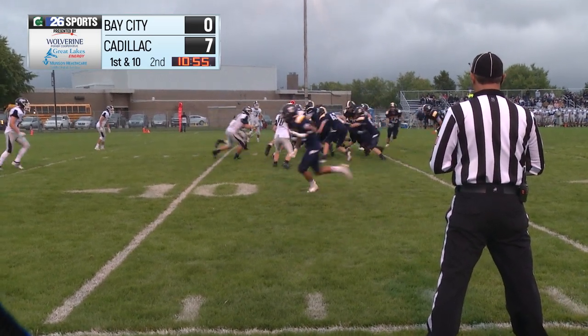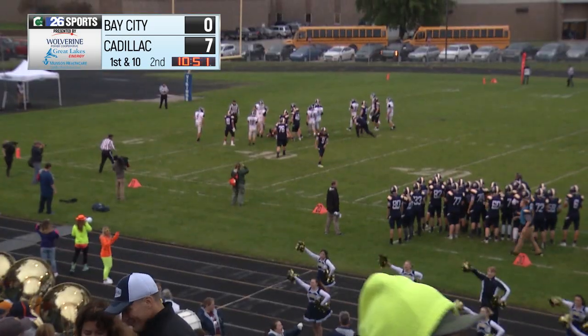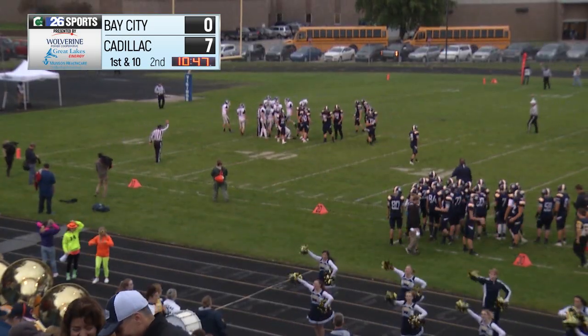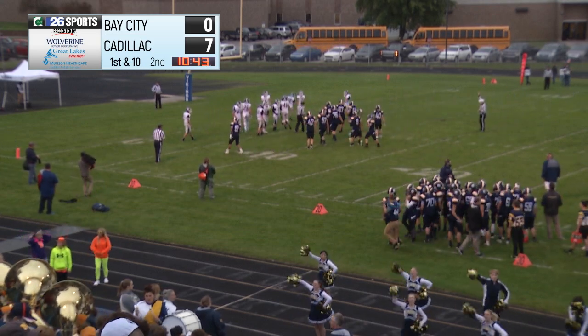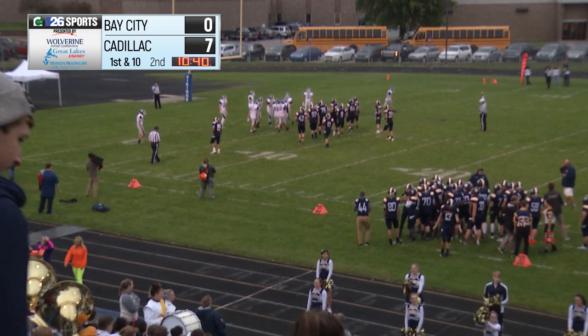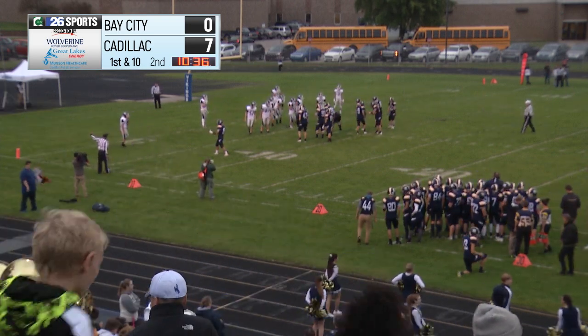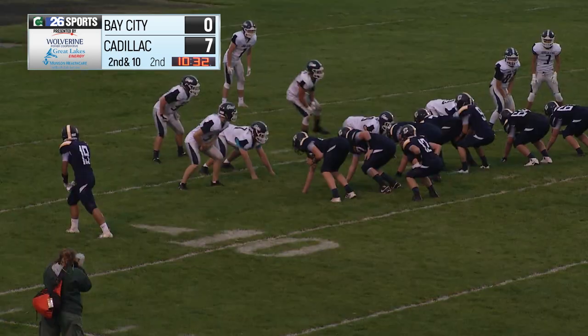A little unbalanced. Here is Lamont, gives to Cochran. Left side yet again. This time he's cut down by number 26. That's Bryce Fredenberg. And that's a gain of about 7. And I tell you what, if it ain't broke, don't fix it. Right, and this is going to wear the Bobcat defense down because they've been on the field a long time and they've been getting pounded.